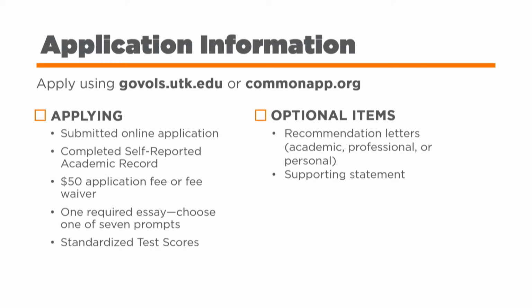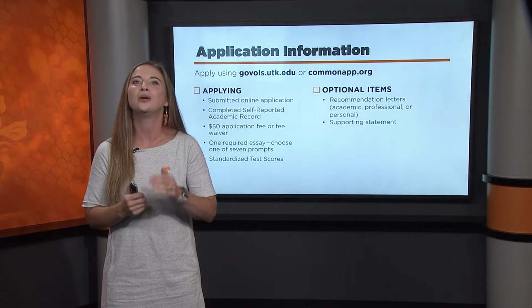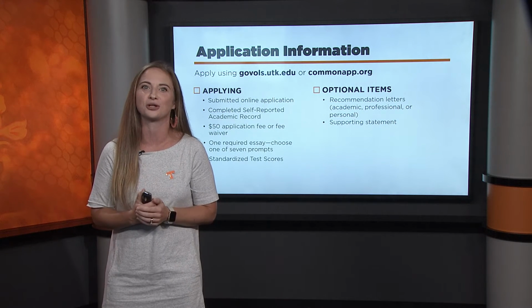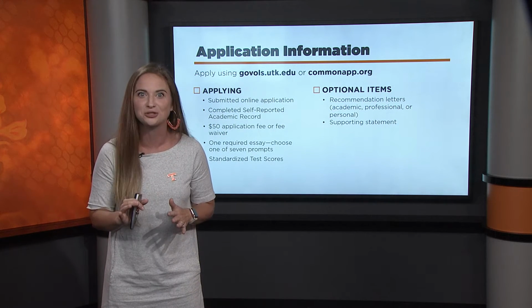Now, after you submit that application and the application fee, you are going to be required to complete something called the Self-Reported Academic Record, or what we call SAR. That is in lieu of you sending us those high school transcripts. We do not want those high school transcripts until after you graduate from high school, and only if you've confirmed your attendance to the University of Tennessee. So hold on to those transcripts until your final high school transcript after graduation.